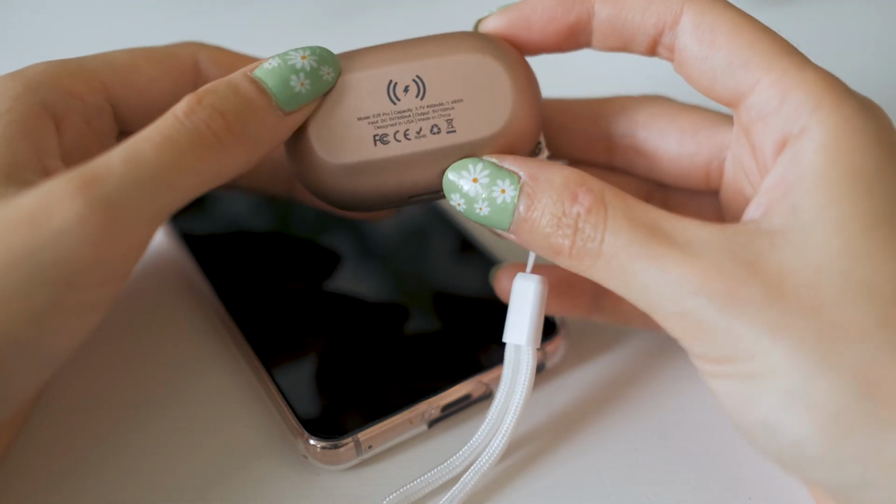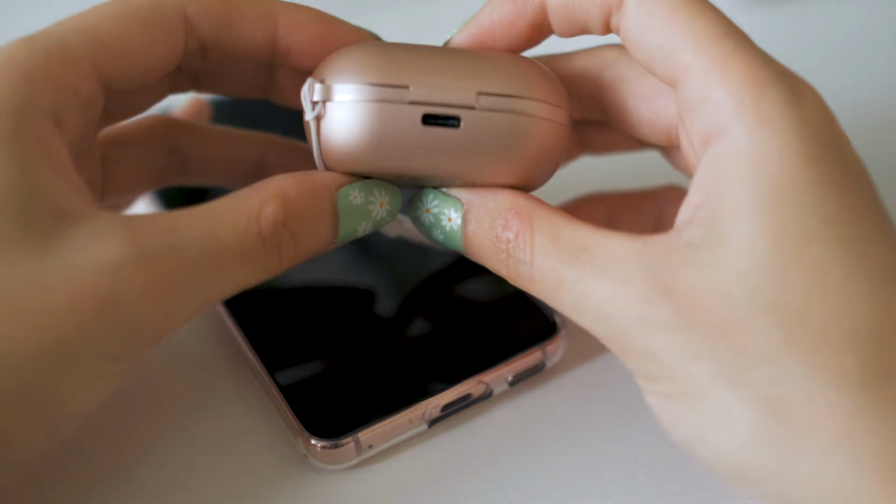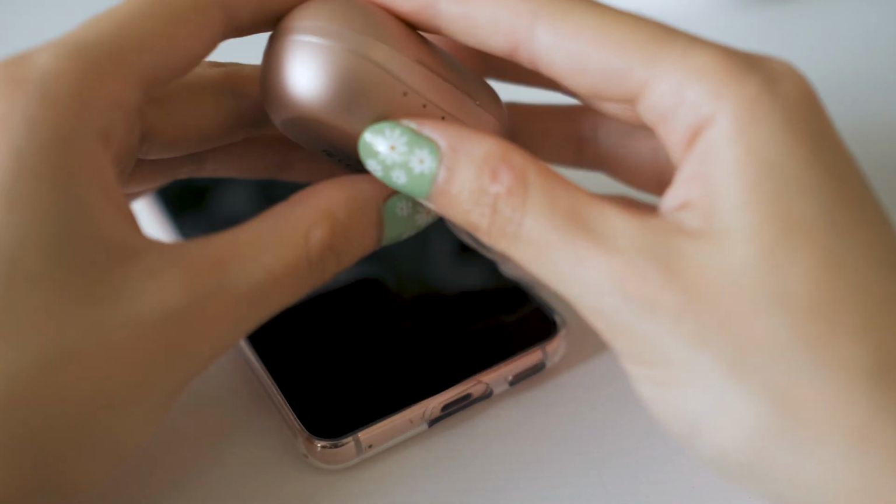They just charge within their capsule, which usually takes about an hour, and then the capsule itself takes about 2 to 3 hours to charge fully.